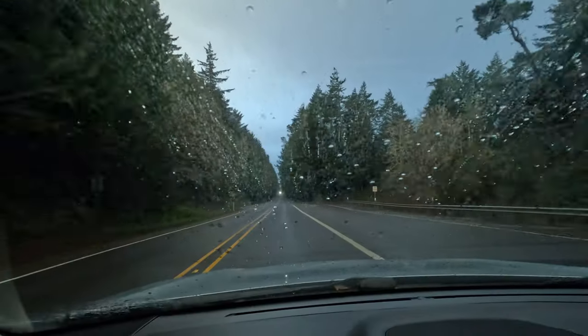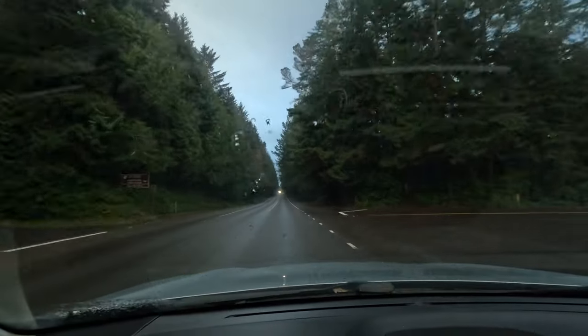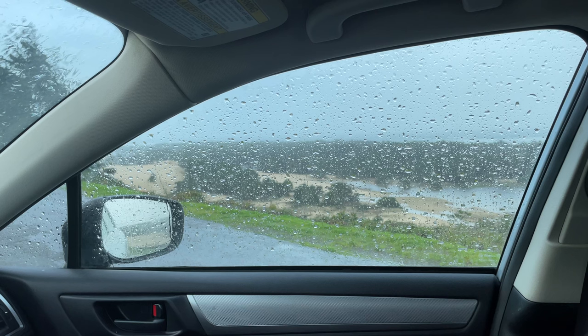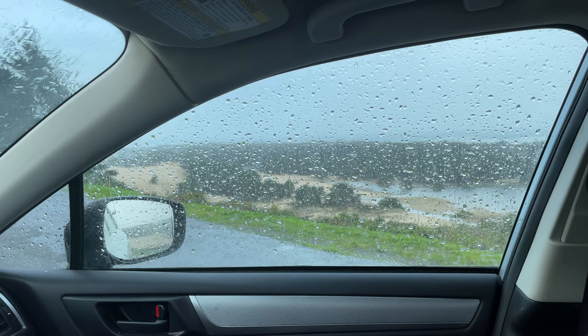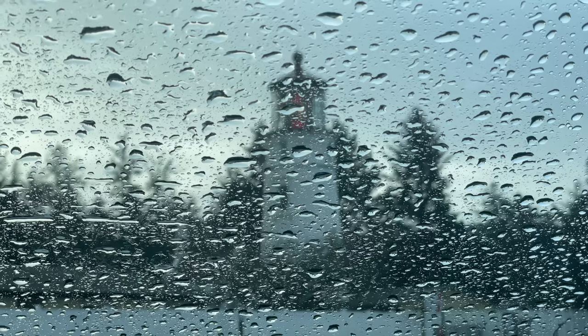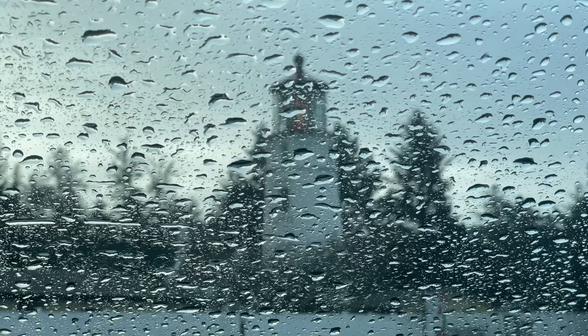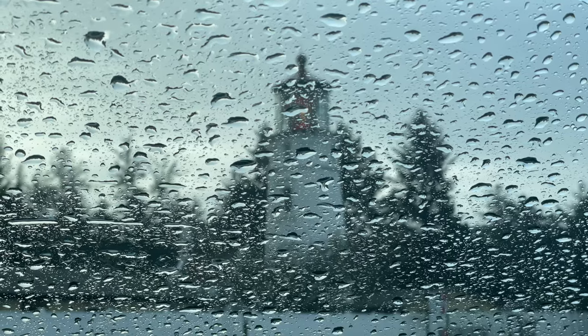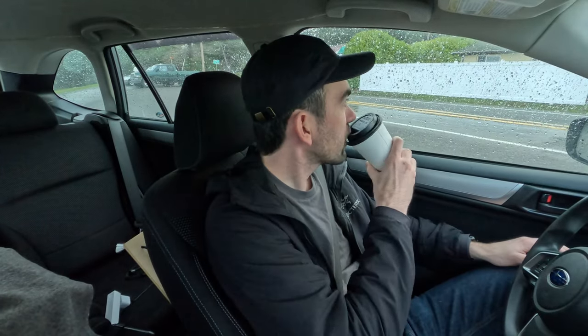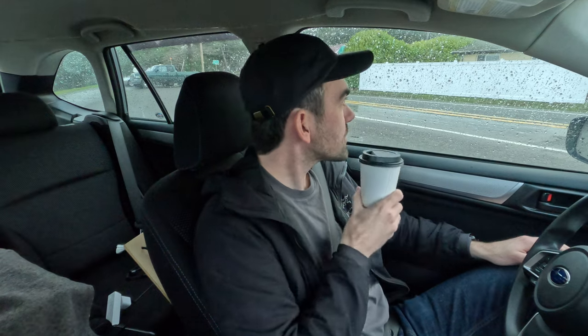So the next day I woke up, got coffee, and headed south, which is the theme for the trip, and just went exploring again. I found this lighthouse, but it was raining pretty hard and I didn't really see any pictures, so I just enjoyed the coffee, enjoyed the view, and then kept heading south.